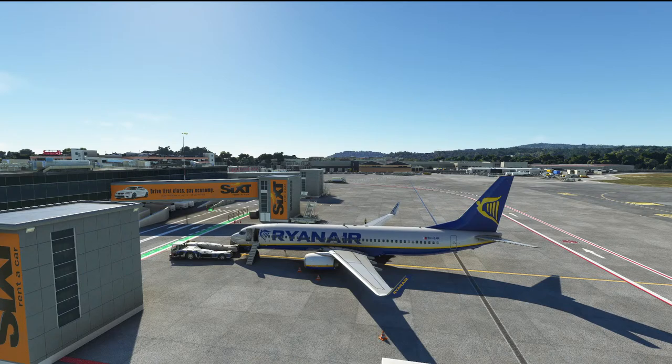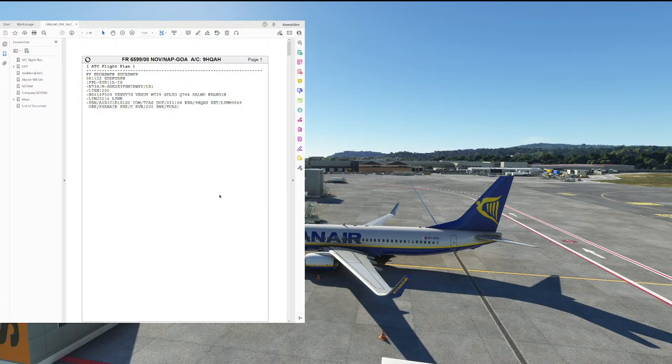I'm Emmanuel, I'm a Boeing 737 pilot and a member of PMDG's tech team. Today let's do a Ryanair real ops flying from Napoli to Genoa and thereafter hopefully back to Napoli if time permits, since I will be flying in real life later on today as well. Anyway, as always, we are going to start with a quick look into our operational flight plan, which we have available right over here.